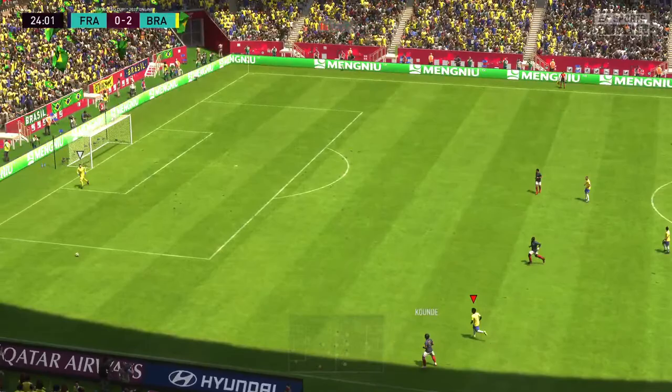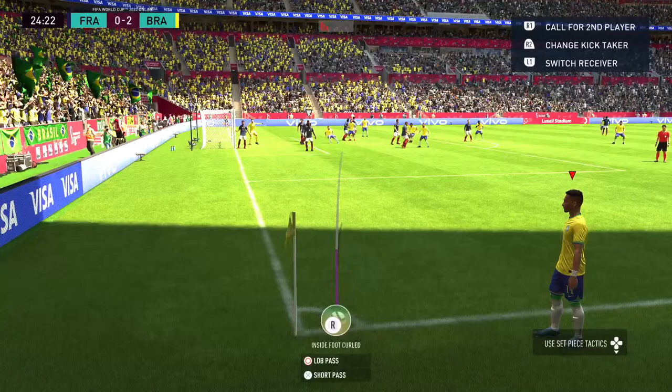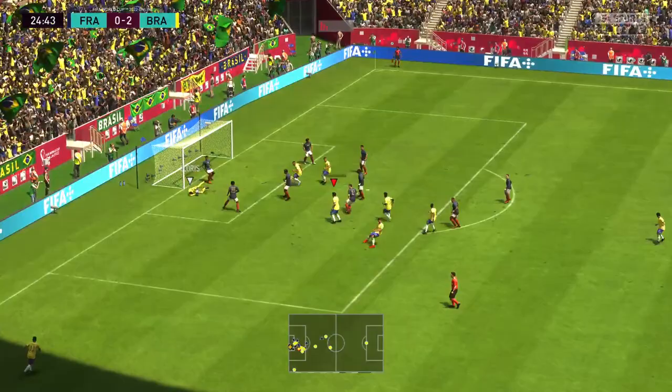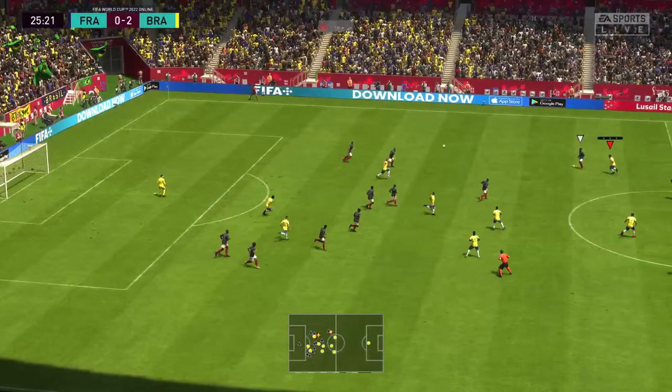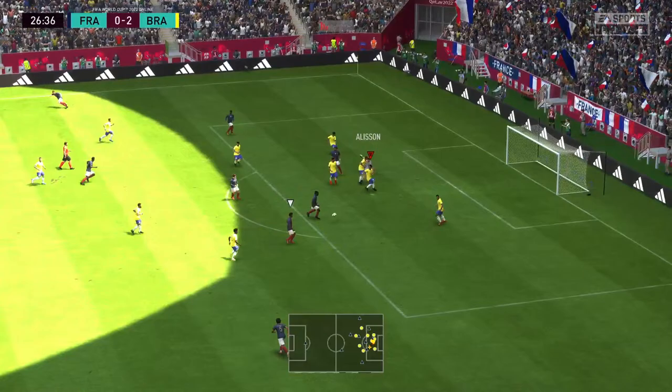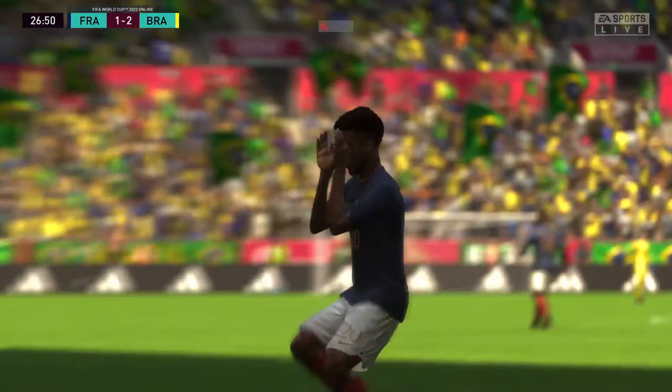And that's a corner. And over it comes. Well, good clean catch by the keeper. Dembele. Mbappe in the centre. The chance is on. He can't hold on to it. And second time around, he scores. But the keeper left to wonder what his defenders were doing.